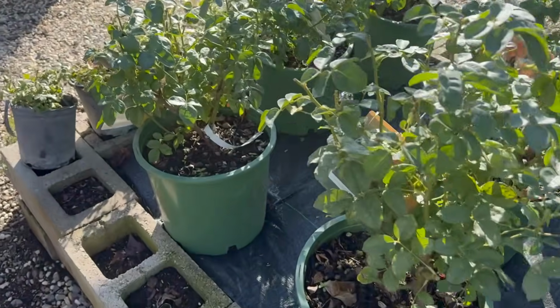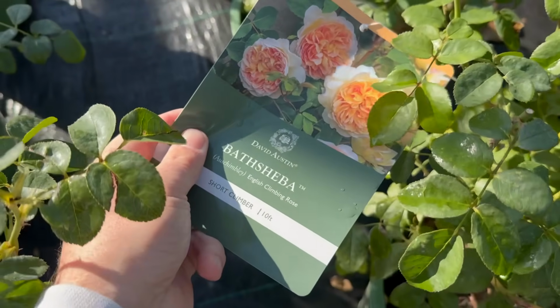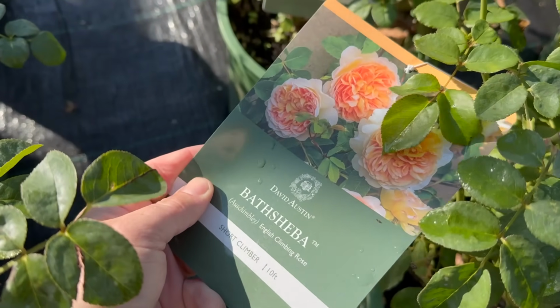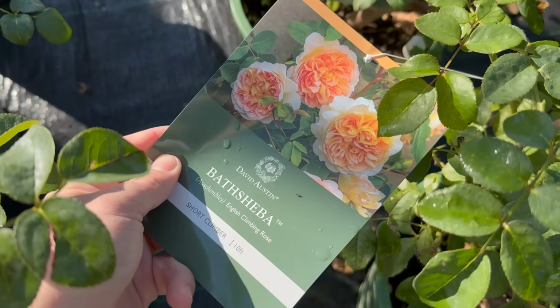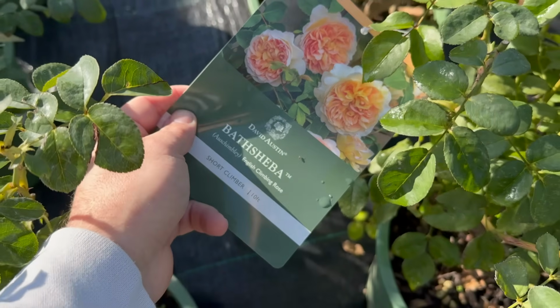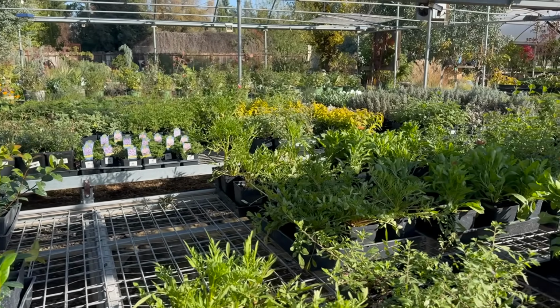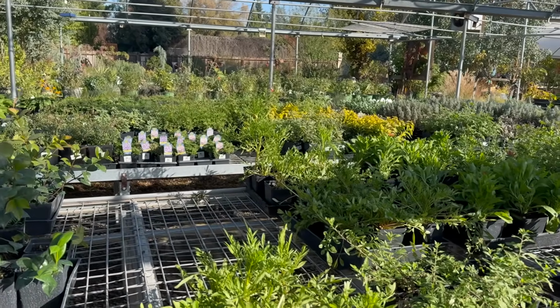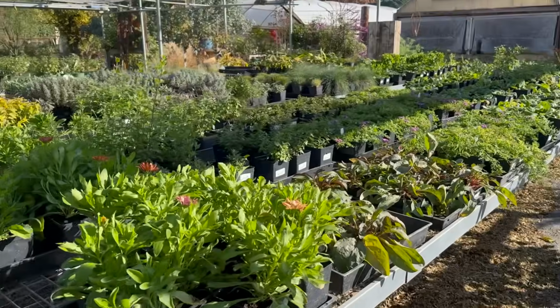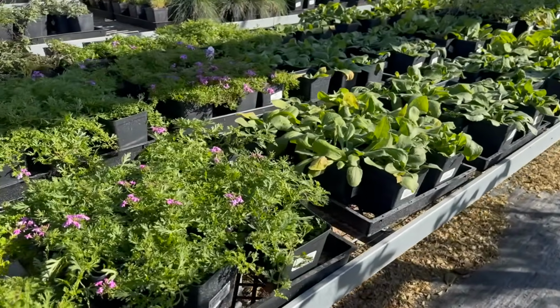And then this one that I'm definitely going to mispronounce, so I'm not even going to try. That is stunning. I love that color of rose. Bathsheba? I'm not going to try. Not even going to try. Ten feet tall climbing rose, short climbing rose. And this is all of their overflow. I kind of want to see what that is right there because it has purple flowers. So we'll walk down, see what else we can find.